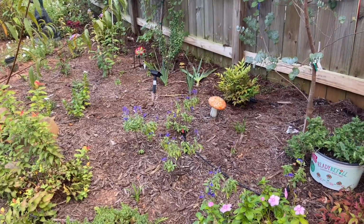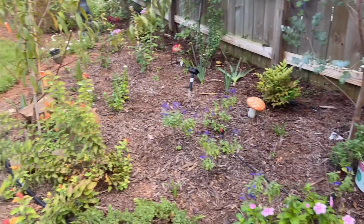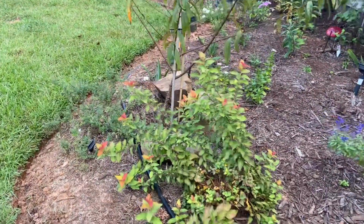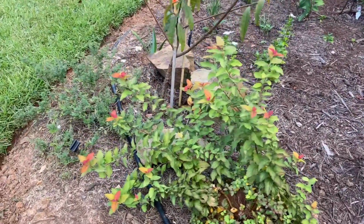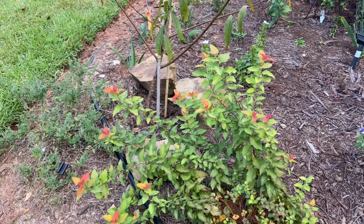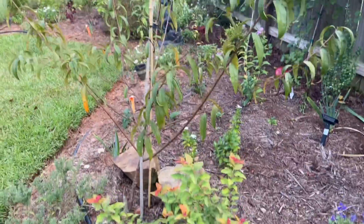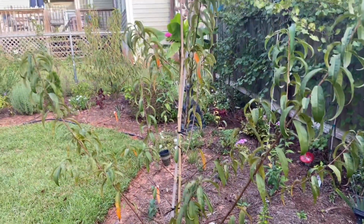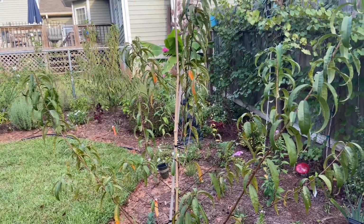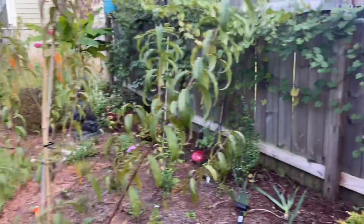I have this blue salvia there. They're struggling, but I hope they will grow more next year. And this one here, I just planted this. This is Spirea. This is a shrub that produces red new growth and purple flowers in the spring. And this one here is our peach tree. We have two peach trees planted here.